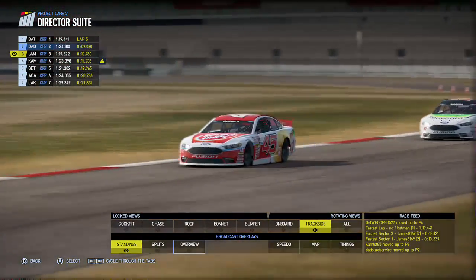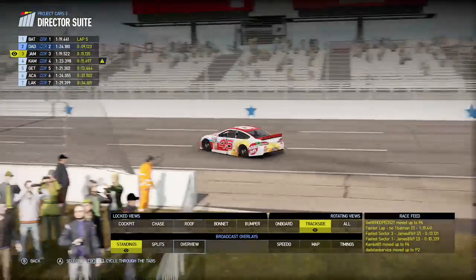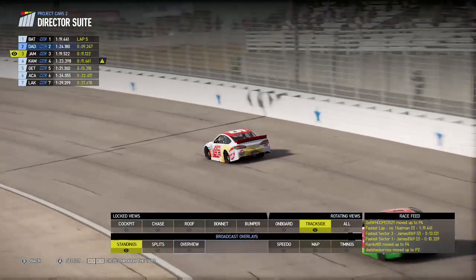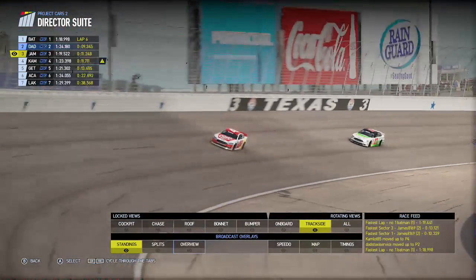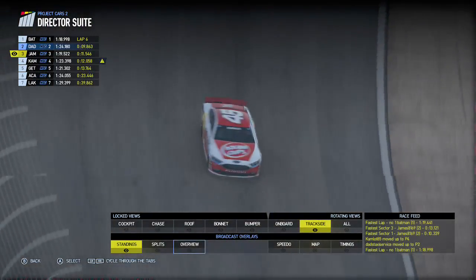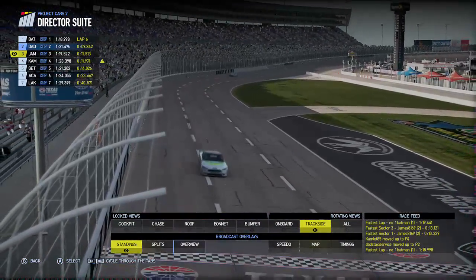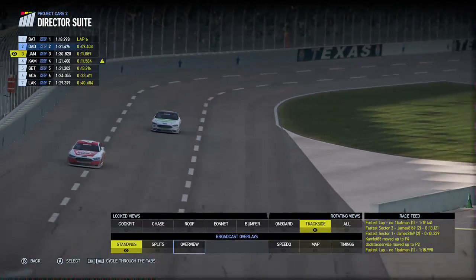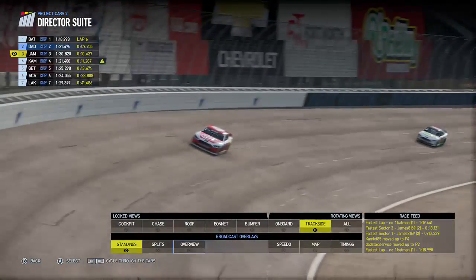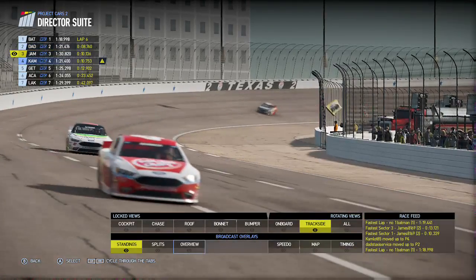Lap 5 here at Texas. He's locked up the brakes just a little bit there, Cyborg. Oh, you can burn these tires up here. You burn the tires up on these cars really quick. Once you burn those tires up, it takes a while to cool down. Whatever car you're driving on this course, this is a really difficult track to master. Definitely not one of my favorite tracks to run on, but I fight with this course here on the road course circuit.